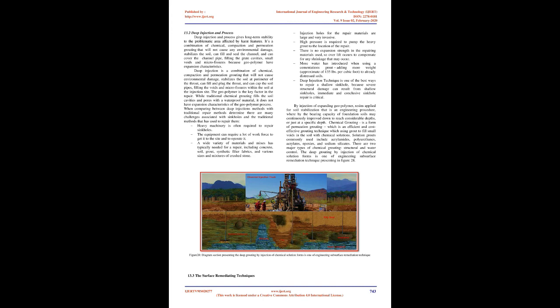Injection holes for the repair materials are large and very invasive. High pressure is required to pump the heavy grout to the location of the repair. There is no expansion strength in the repair materials used, so overlift occurs to compensate for any shrinkage that may occur. More water is introduced when using cementitious grout, adding more weight, approximately 135 pounds per cubic foot, to already distressed soils.